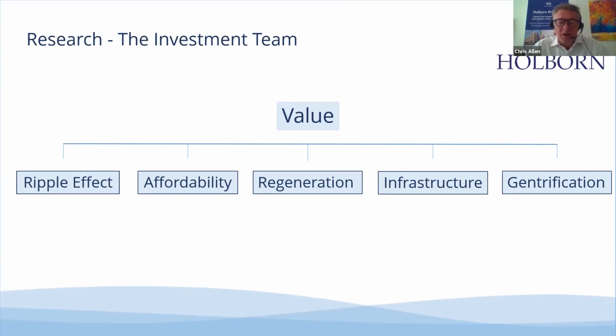Regeneration, a lot of the UK is going through massive regeneration. Places like Birmingham, Manchester, Bracknell, a huge amount of money being spent getting these cities and towns up to speed. Infrastructure, I mentioned railways. Going up north, it's going to be HS2, which is being built as we speak. And I also mentioned Crossrail, which goes from the west to the east, all the way across London. So infrastructure is a huge consideration when we're looking at doing the gentrification.